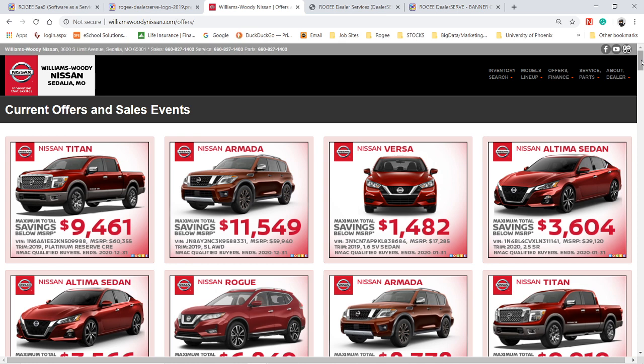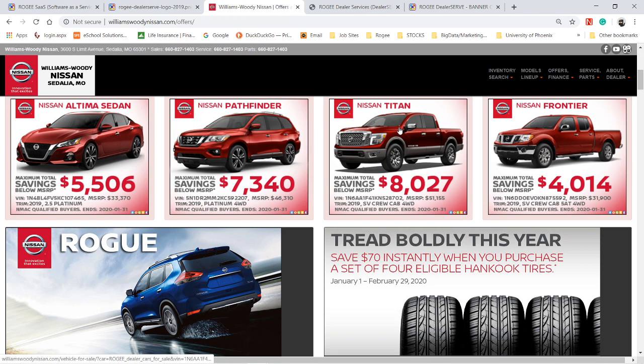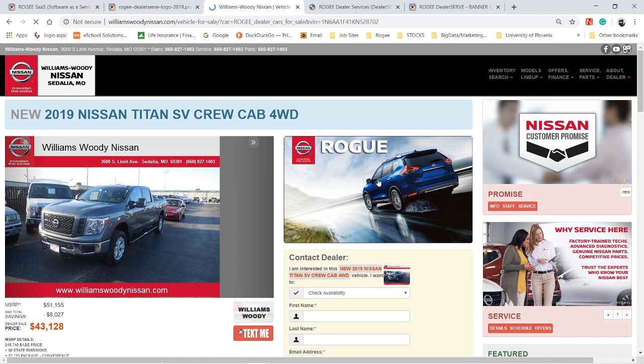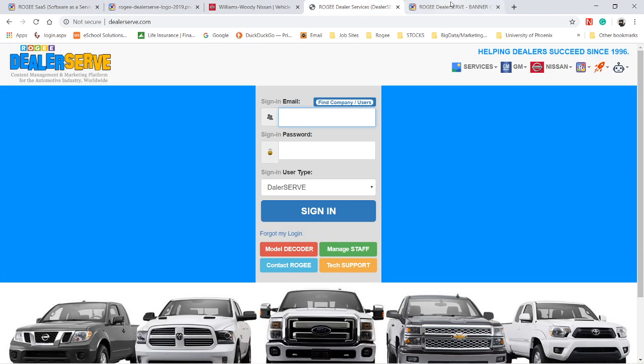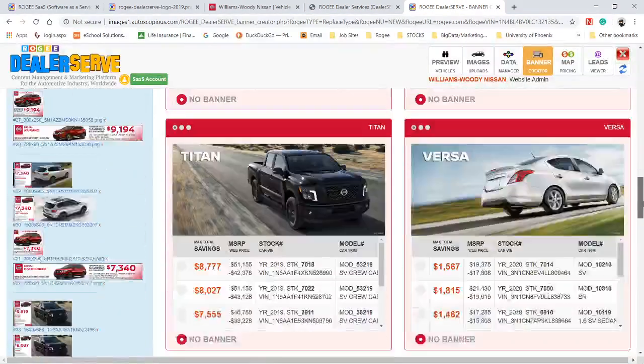So when your customers come here and say, hey, what are the offers right now? Instead of digging through a whole bunch of inventory with all this information, all they get using the banner element is all these banners that show you all the money off. If I'm looking for a Titan, I'm going to say, whoa, wait a minute, what's this? $8,000 for Titan? No, it's not $8,000. It's $51,155. You're getting $8,000 off. When they click on this, it just takes them over to that specific vehicle within the website. And so now they're beginning to drill down and get that customer lined up for getting information or getting them on the lot.